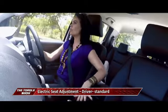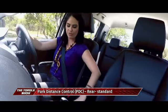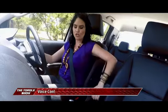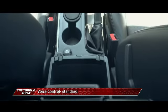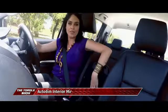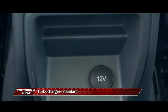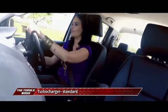Moving on over to the middle console, you've got two cup holders as well as an ashtray. You've got a cigarette lighter, and then you've also got your armrest where, if you open it up, you've got small storage compartments on the top, and then you've got a deeper volume in the middle. You've also got a power outlet, which is 12 volts, in the middle, where you can be charging your phone should you want to make use of that.